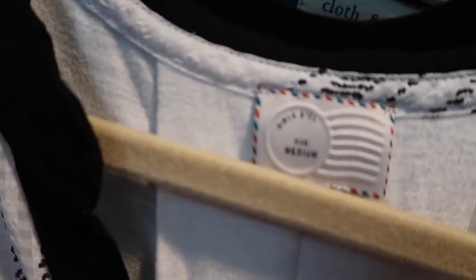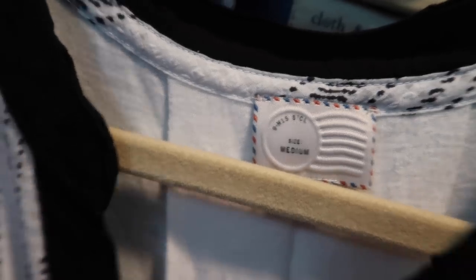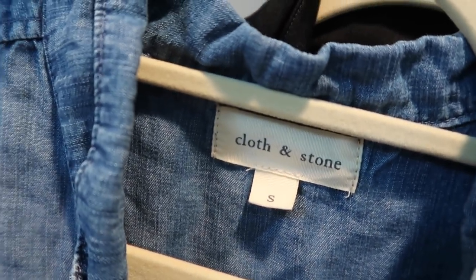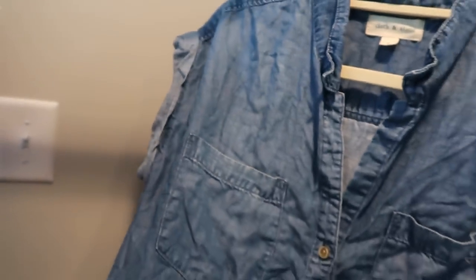Another Anthropologie top. This one is by Postmark. So the little postage stamp is the Postmark logo. Black and white, cap sleeves, and it's just kind of a basic summer top. I'll probably list this one $30 to $35. Another chambray top. I love picking up chambray, especially by this brand, Cloth and Stone. They sell it at Anthropologie as well as a bunch of other places, but this is just a cap sleeve chambray button-down shirt. $35 on that one.